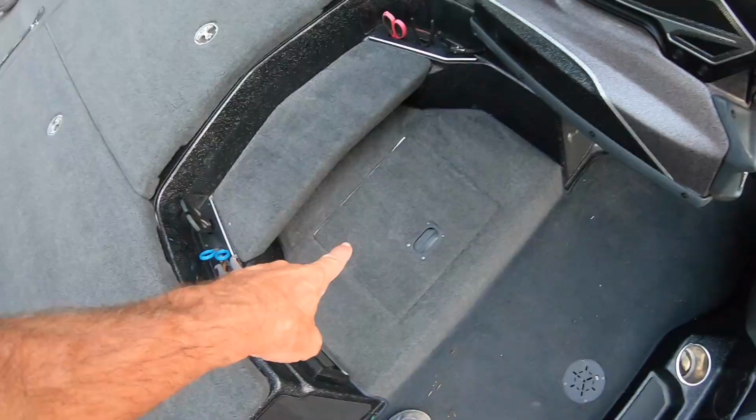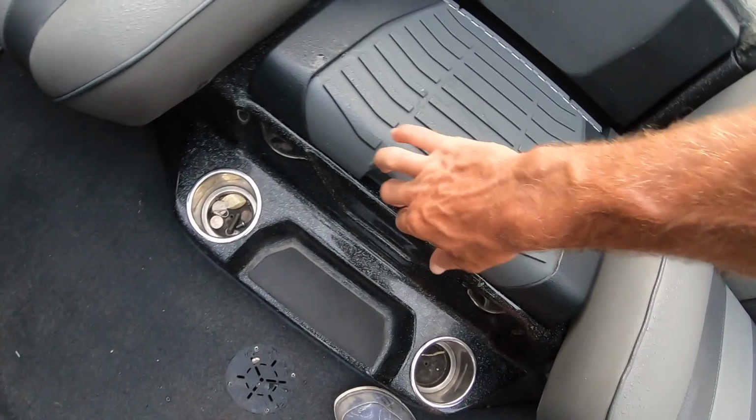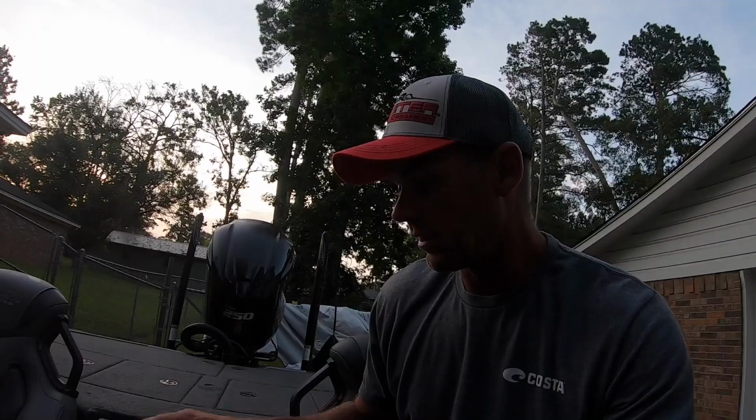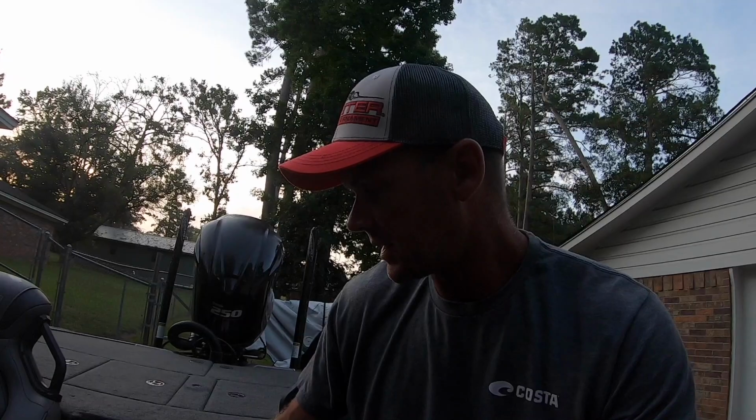That's my trash bin. I'm not opening it up. There's no reason. My cooler, golly, my cooler, man. My cooler has been a lifesaver being where it is. I love the seat right here that makes into a cooler. This is actually a pretty comfortable seat.